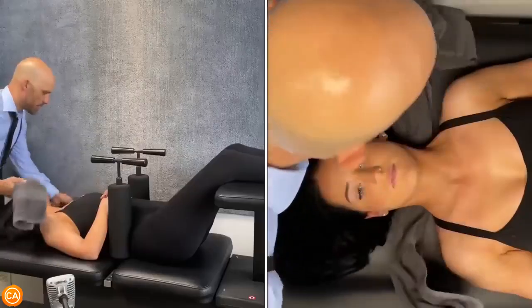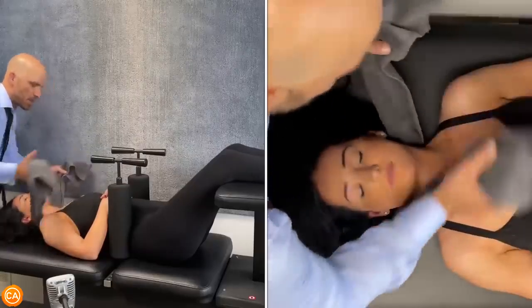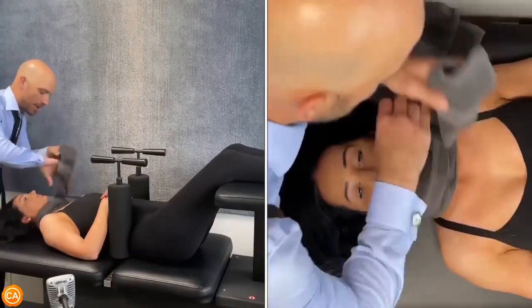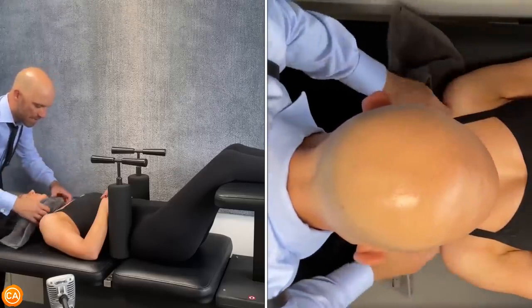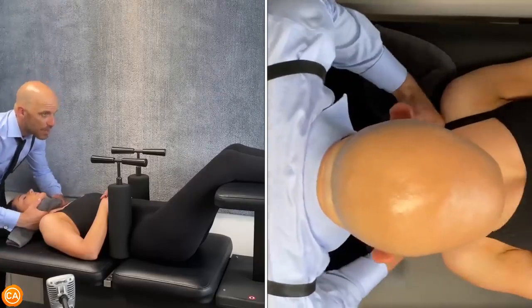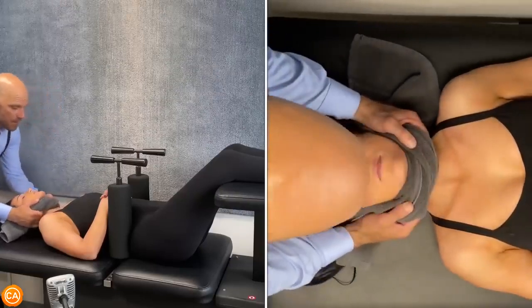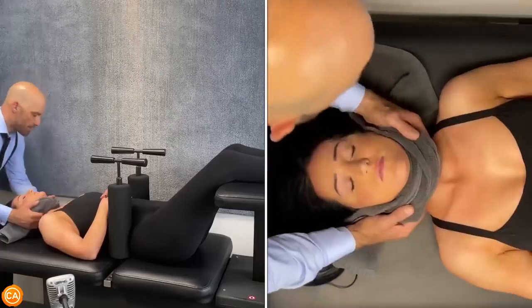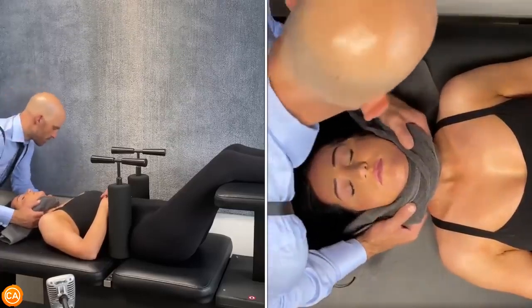Okay, now we're going to use this towel. Are you okay with the towel like that? All right, your hands are good there. Your hips are held in place by the pins. I'm going to use the towel to support your neck. All you have to do is keep your teeth together. Good. And just like the other adjustments, I'm following your breath. I'm pulling in that direction here. Good, let's do that again. Deep breath in and out.